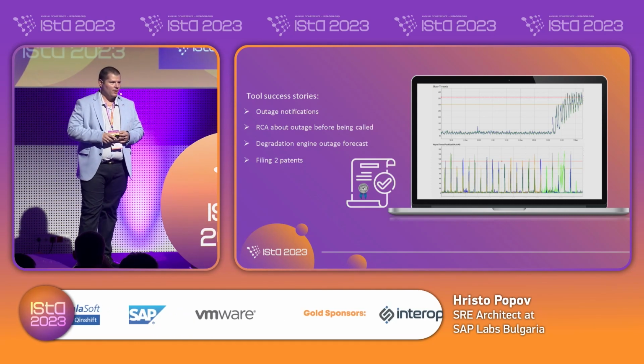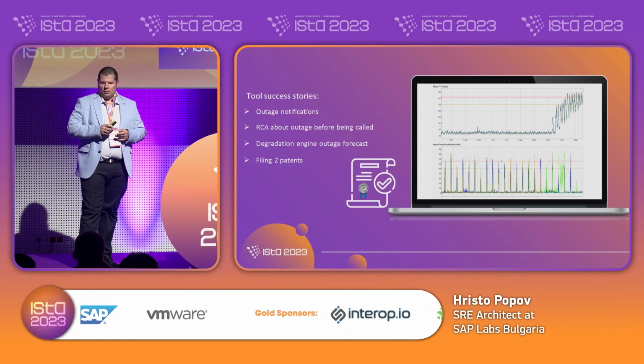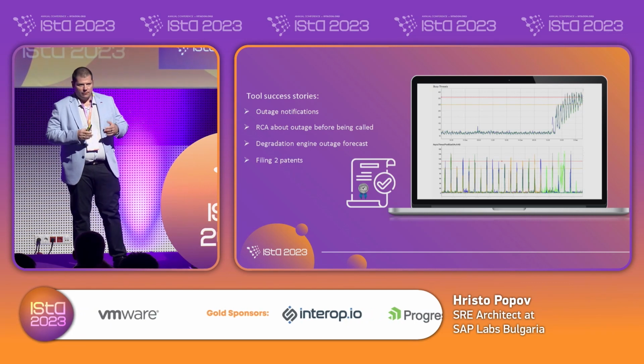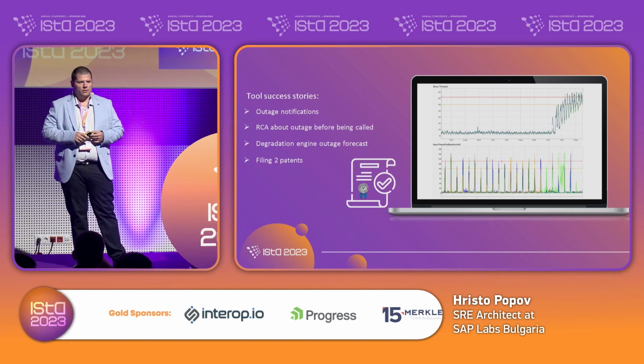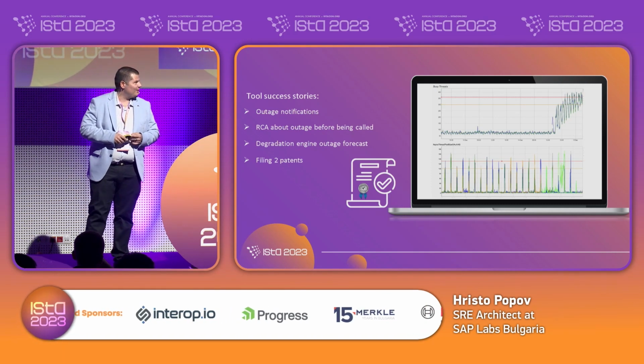As a result of our hard work and all of the dedication that our team members have put into this, we were able to successfully file 2 different patents for the tool. So kudos to all of the team members.